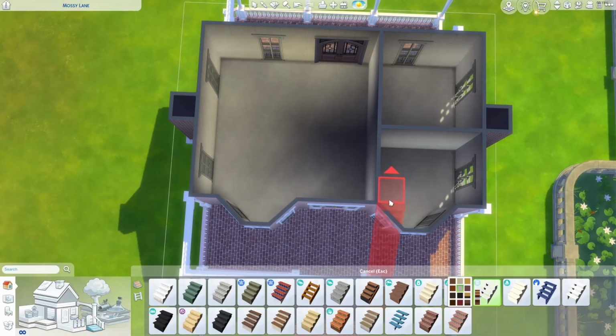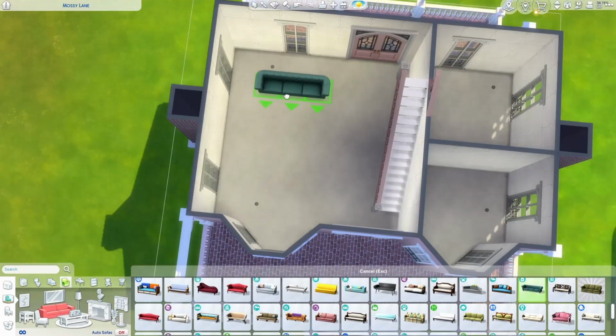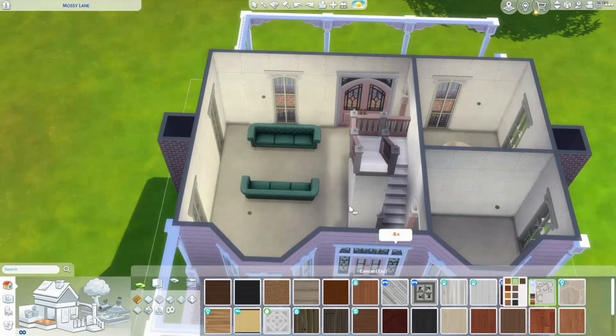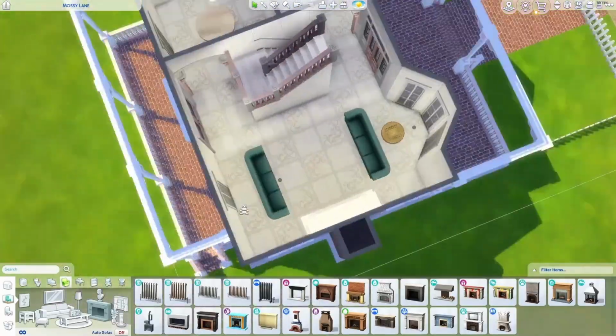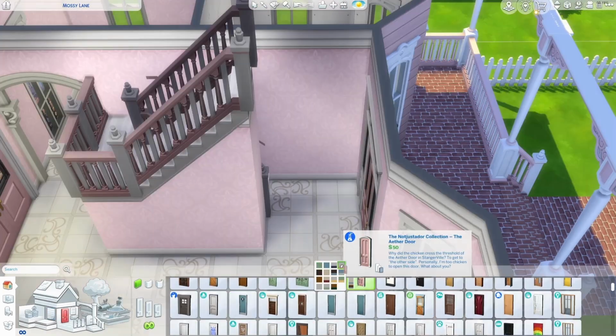But now we're moving inside and we're going to be working on the floor plan. I cut out all of the footage of me figuring out the upstairs because it took a very long time, and actually this house took me way longer than I was expecting it to. But I think that what I ended up keeping in the video makes a lot more sense.